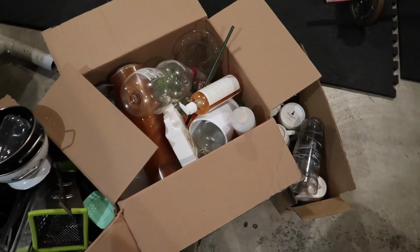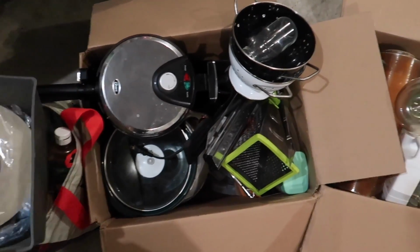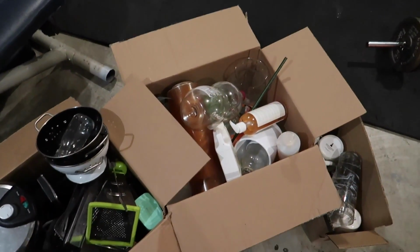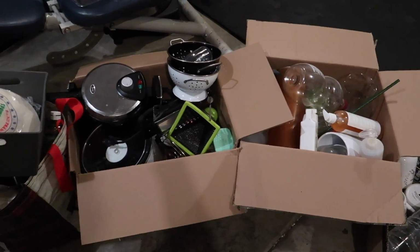So I'd say there's a couple hundred items here at least, but again, minimalism for me is not about the number of items, but their function and how well they function in your home. And these things were not functioning well, so bye.